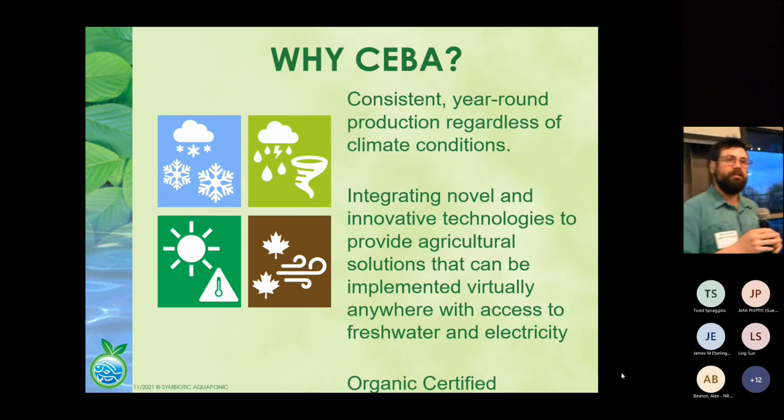Another thing about SEBA is it's organic certified. We were the first company after the National Organic Standards Board made the recommendation to the USDA that aquaponics, hydroponics, and aeroponics can be certified organic as long as they meet the minimum standards. We were the first company nationwide to meet those minimum standards. And our farms are scalable and replicable. The organic crowd got upset with us at a conference and said, "You build organic farms that can be put on trucks and driven down the street." I said, "You're right, that's exactly what we do."